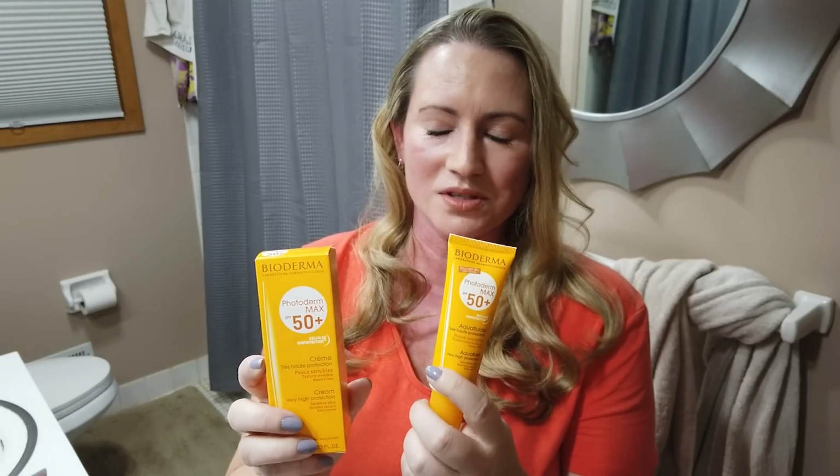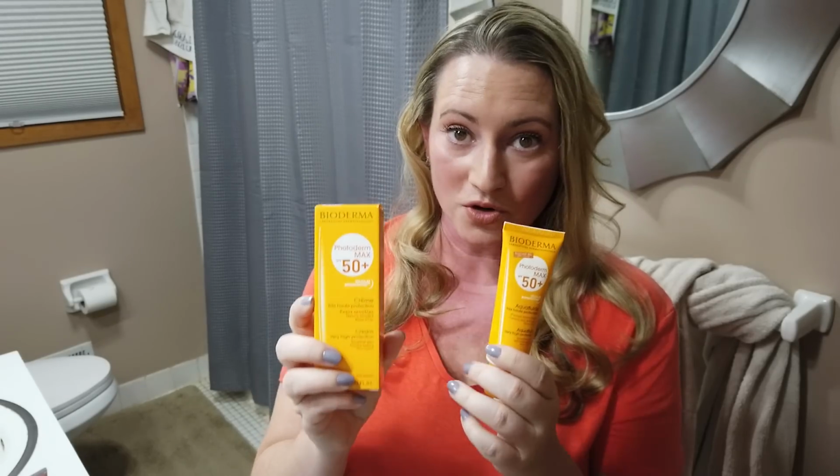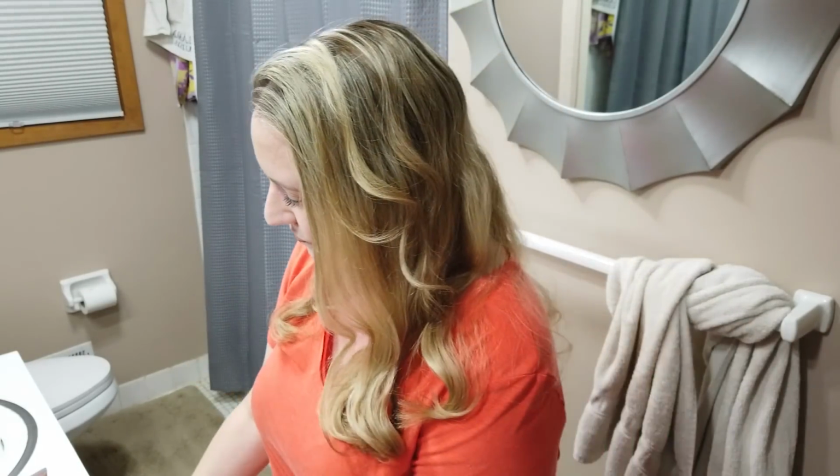When I tested and reviewed these, they did great as well. And they really have a good reputation. They really do a great job protecting and preventing against UVA and UVB damage. So Bioderma is great. Their Photoderm line is amazing.